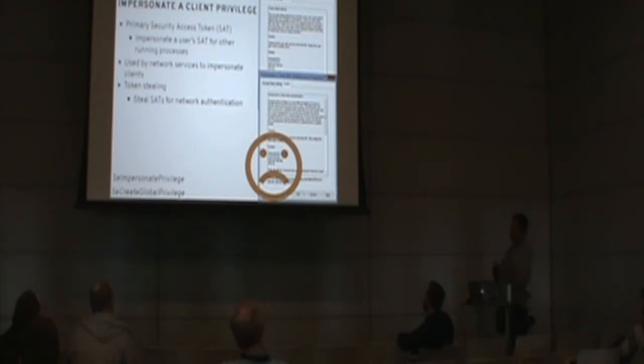So, security access tokens. What you can do with a security access token, and I'll break this down on the next slide, is use your authentication rights on your domain. If you're a domain admin, I can say, let me impersonate whoever that SAT or permissions are for this process. So I can say, okay, let's run calculator as domain admin, or let's run Mimikatz as domain admin. You can impersonate that client privilege. It's used mostly to steal network services or to traverse networks. They'll actually use it to authenticate to a jump box or to another box, whatever.